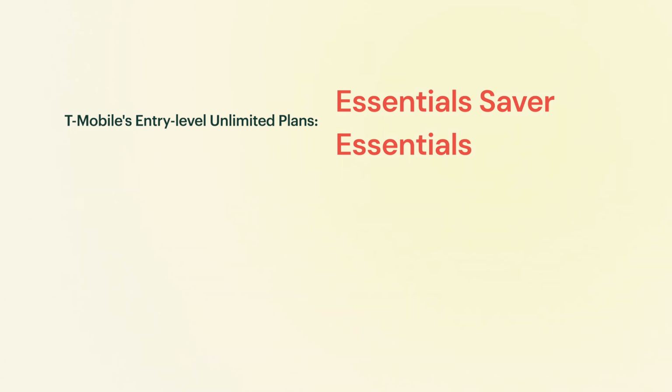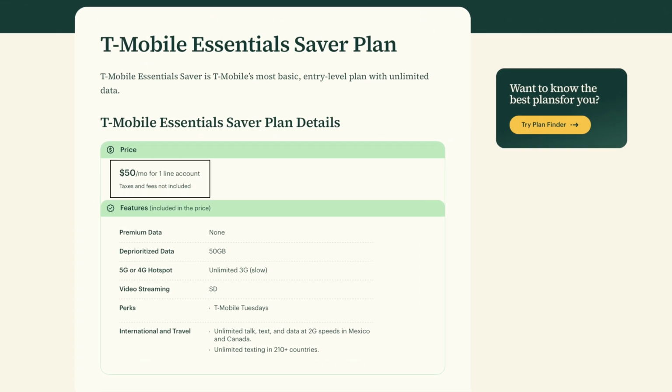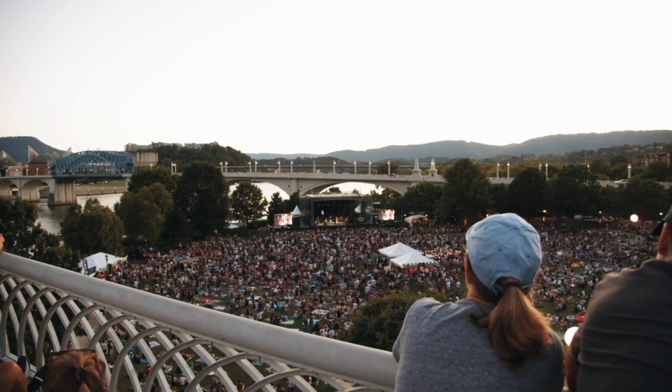Essential Saver is T-Mobile's lowest cost unlimited plan, priced at $50 a month for a single line. It gives you 50 gigabytes of data per month, but all of it is deprioritized. That means your speeds could slow down during network congestion, and they'll likely get even slower after you hit that 50 gigabyte limit. Now, for most day-to-day use, you probably won't notice much of a difference, but in crowded spots like stadiums, airports, or big events, you might feel the slowdown when everyone's online at the same time.